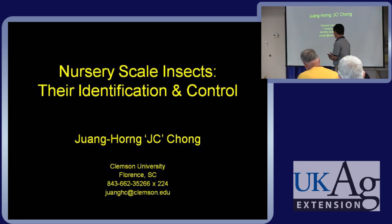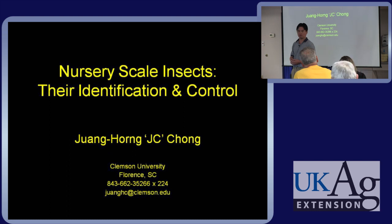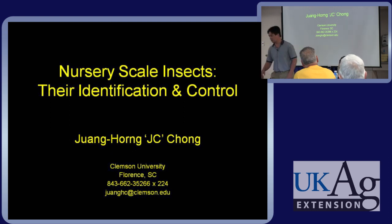All right. Well, what we're going to talk about today is scale insects. Scale insects used to be more of a landscape problem, but because of the recent economic situation, more and more of us are keeping the trees around. The longer we keep them around, the more chance for scale insects to flare up. Typically, a scale insect population takes a few years to develop before you can really see it. If you keep your trees for about 2 or 3 years, you might not see anything. But if you keep them longer than that, you start to pick something up.